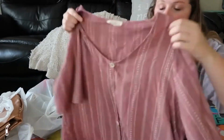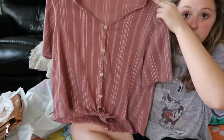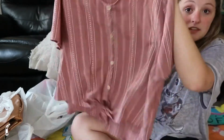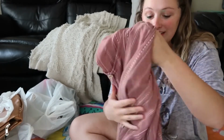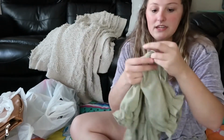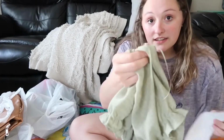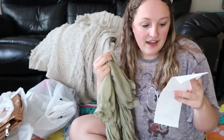was also $5.49. Just a nice casual, cute, formal top, because I did just get my real estate license. So I'm trying to find cute, professional, casual clothing. And then I also, this one, because it had a clear thingy attached to it, it was half off.